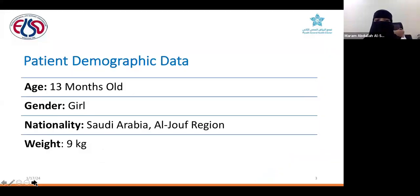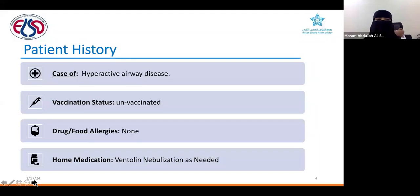So we had a 13-month-old girl. She's from Saudi Arabia, her origin is from Al-Jawf, and she's a 9 kg child. The patient is known to have hyperactive airway disease, and she used to be on Ventolin nebulization as needed at home. She's unvaccinated, and she's not known to have any allergies.